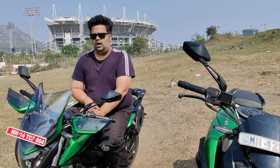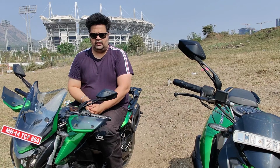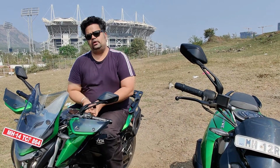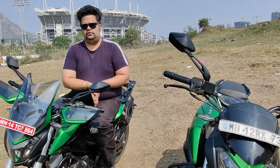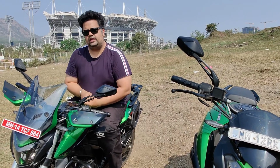So as you can see, one engine oil can make a world of a difference, and I request Bajaj to make sure that they do provide us with a motorcycle next time which is much better in the way it behaves, because this is something that has been going on for quite some time, and this garners criticism which is not really necessary.